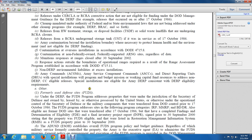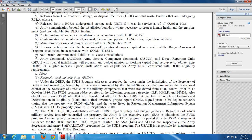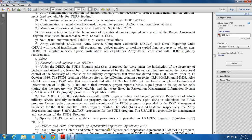The USD ESOH establishes overall FUDs program policy and budget guidance, regardless of which military service formerly controlled the property. For the Army, Executive Agent administrative funds, program general policy, and management execution of the FUDs program are provided by the DoD Management Guidance for the DERP FUDs Program Charter, the ASA (I&E) and ASA (CSIM), respectively. The Army Secretary and Army Staff, ARSTAF, are the proponent of the FUDs program. USACE is responsible for management and execution of the FUDs program. Specifically, FUDs execution guidance and procedures are provided by USACE in Engineering Regulation ER 200-3-1.